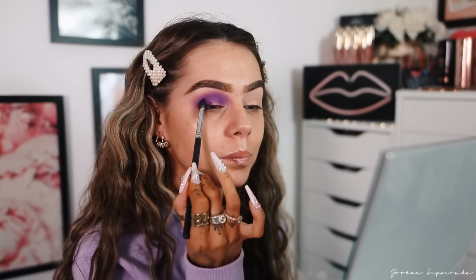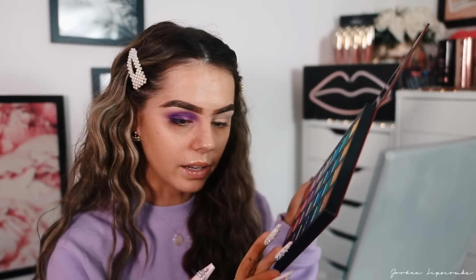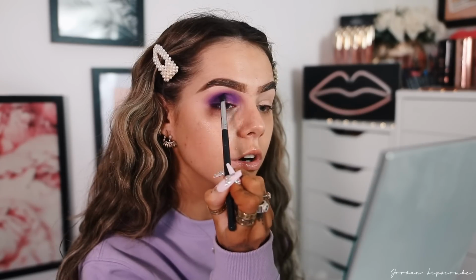So glad I did my eyes first, because as you can see, fallout is happening. It will happen though when you pack on colour. I'm gonna add some of the black to it as well, by the way, just because I really do want this outer corner to be dark. I don't feel like that black is, no. That black isn't that pigmented. More of a grey. I mean, you can build it up, but I've had blacks that are a lot more pigmented, but that's not necessarily a bad thing, I guess. It kind of gives you playtime. Bring that up into the crease a little bit, and then I need to blend her out.